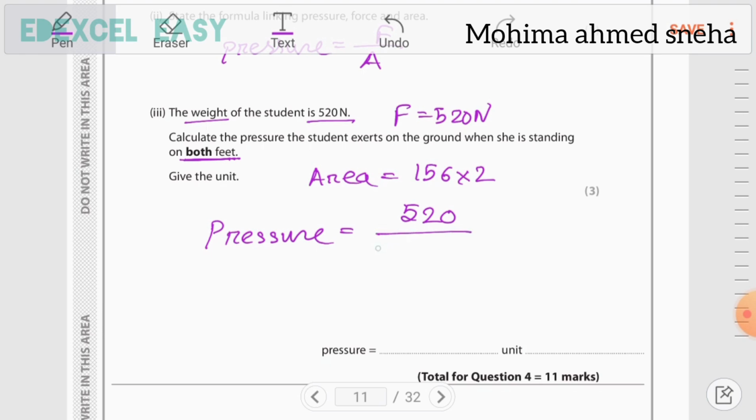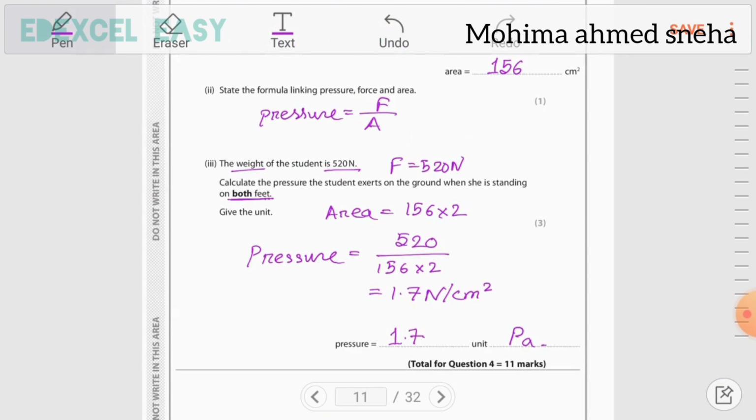Her weight would still be the same. So 520 divided by 156 times 2, and this will give you a value of 1.7 newtons per centimeter squared, or you can write it as pascals. So I'm going to write 1.7 and the unit is pascals. So with this, our question number 4 ends. I hope it was clear.